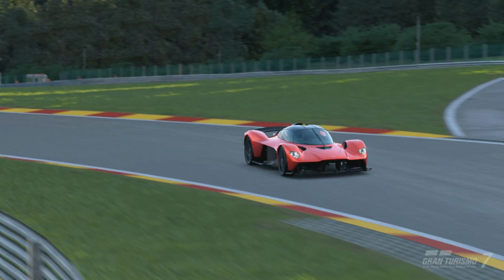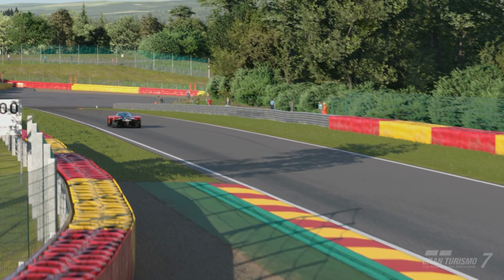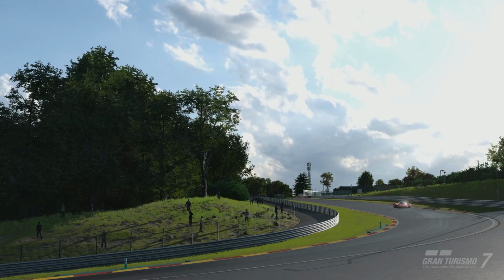So if you can spare 4 million, I know it's a lot in the world of Gran Turismo, do. It's worth selling some things to get hold of this. It's really great that that is a feature now.